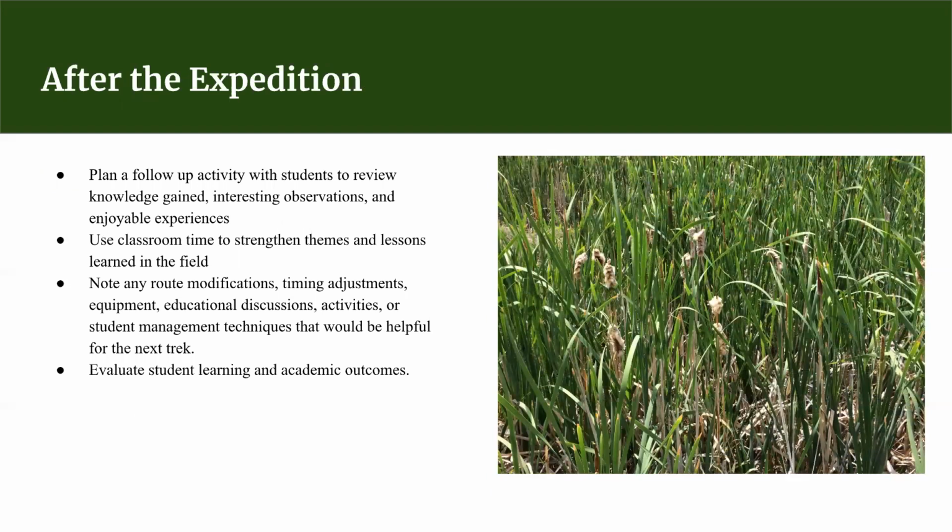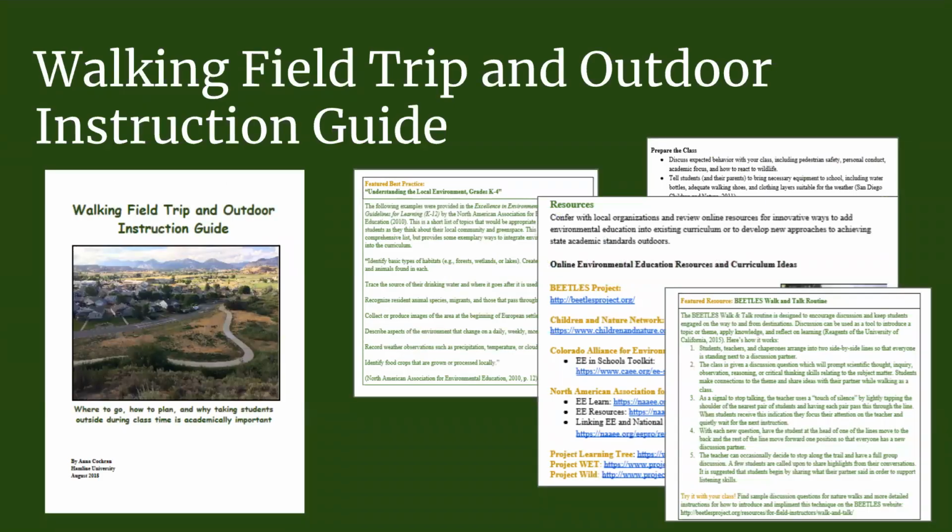And then afterwards, you can tie in lessons learned in the field with classroom work and follow up on the knowledge gained, interesting observations, and other aspects that students enjoyed. Hopefully there was something that was enjoyable along the way. And then just as in any lesson, note any changes you would make next time. So as I mentioned, the walking field trip and instructional guide will be shared along with this presentation.